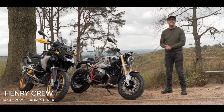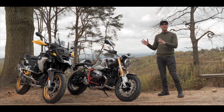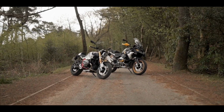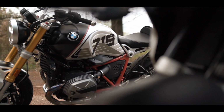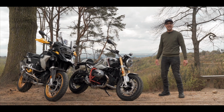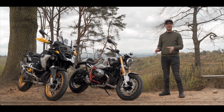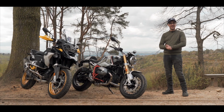Henry Crew and I'm here today with Vines of Guildford in the beautiful Surrey countryside. I'm going to be test riding a bike from the Heritage Collection and from the Adventure Collection. We've got the Option 719 R90 and we've got the 40th Anniversary Edition 1250 GS. I'm really excited to see what these bikes are about as I've never ridden a BMW motorcycle before. So yeah, let's get out on the road and have some fun.